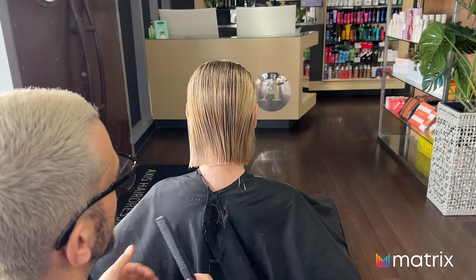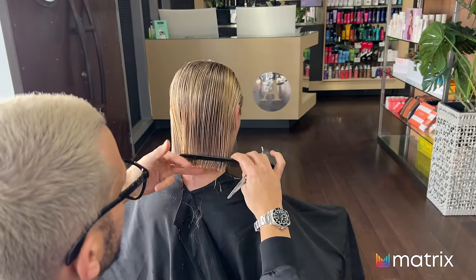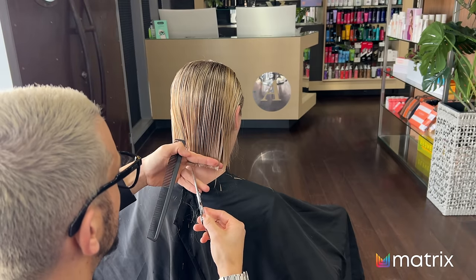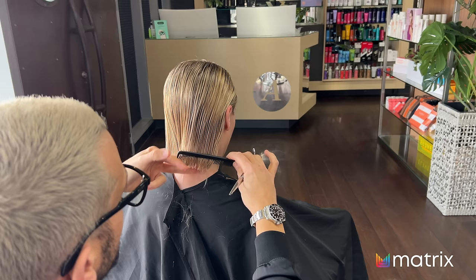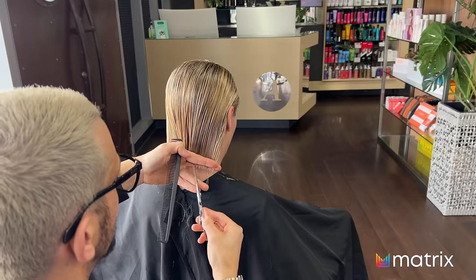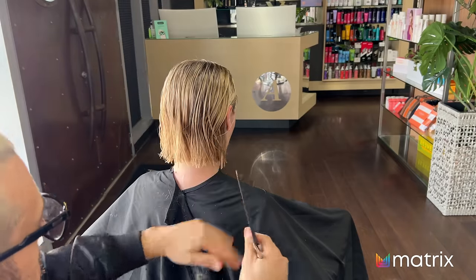I like to make sure that I put some texture on the ends. You probably notice that I only point cut on the last section because I don't like to create foundation shapes using point cutting. Doesn't mean that it's not something you can do, it's just something I choose not to do. Make sure it's balanced and the length's done.